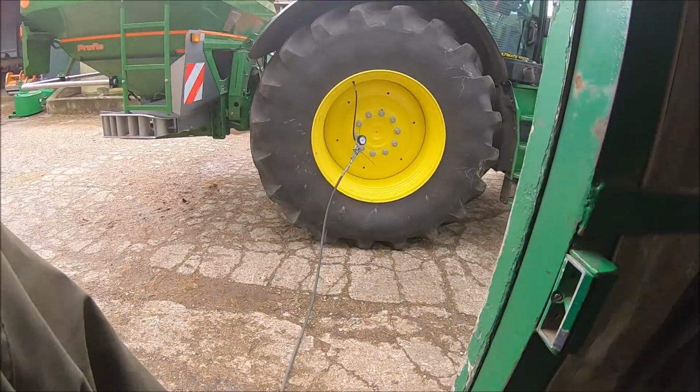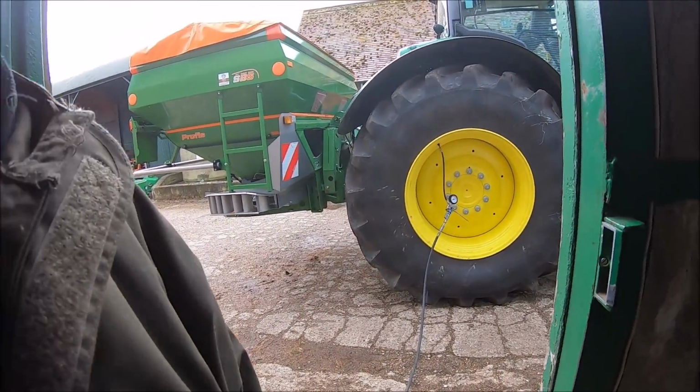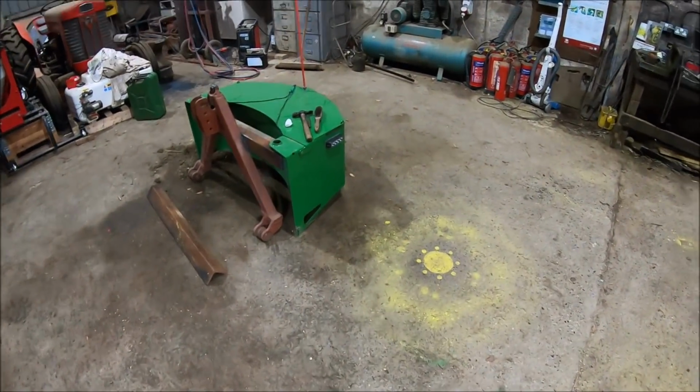So I'm sticking a bit of air in the tyres because I let them down to about 14 or 15 pound. We'll put them back up to 18 so we can carry some weight.